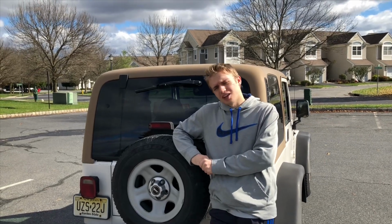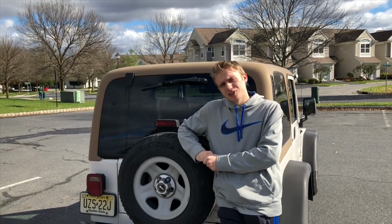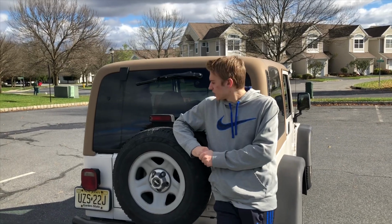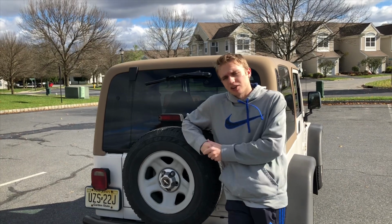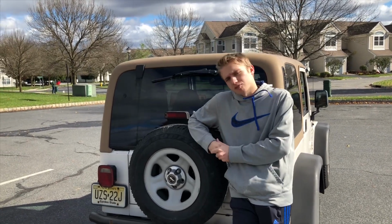Question 1 is, do I like the vehicle? And the answer is yes. The Wrangler is very fun to whip around and drive. It's rugged and basic, but I mean, there's nothing wrong with that. Sometimes it's nicer to have a very simple car like that. And it's pretty fun to drive, so yes, I do like the Wrangler.